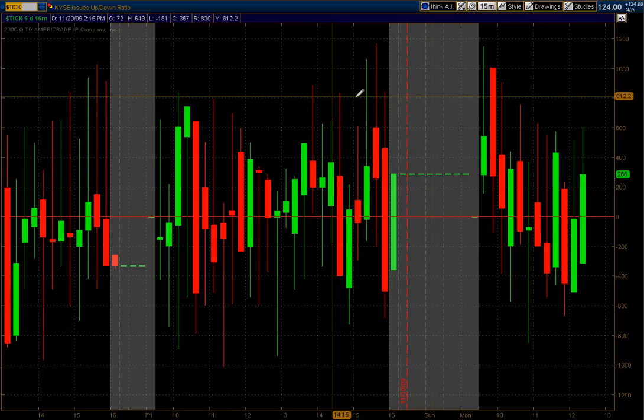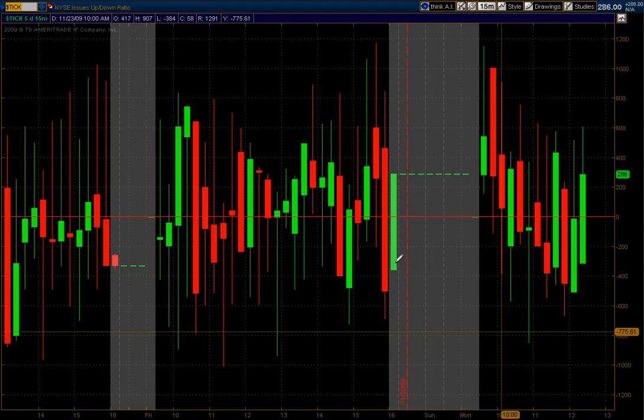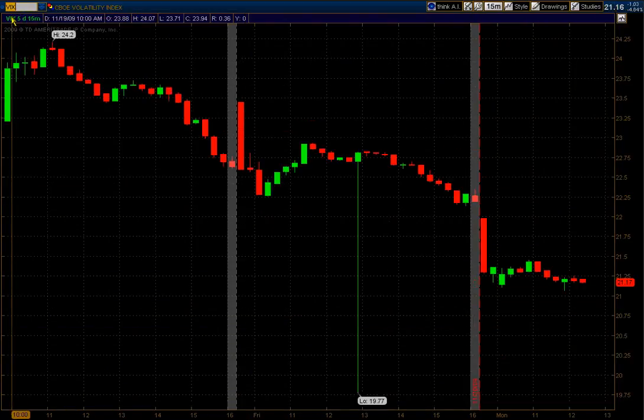The tick started out bullish and drifted back towards bearish territory, as you can see there. The Trin definitely bullish all day, below 0.8, and the VIX down almost 5%, so that's very bullish for the markets.